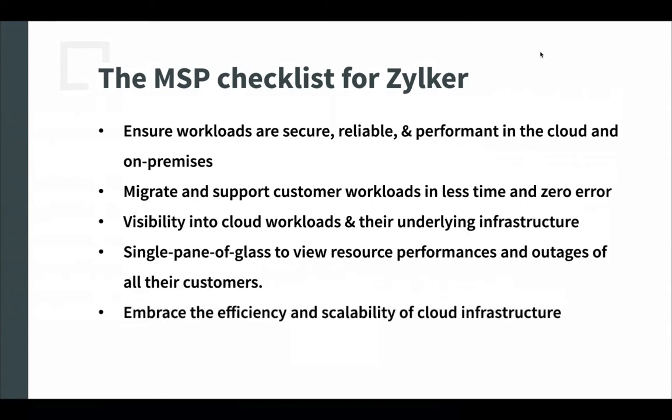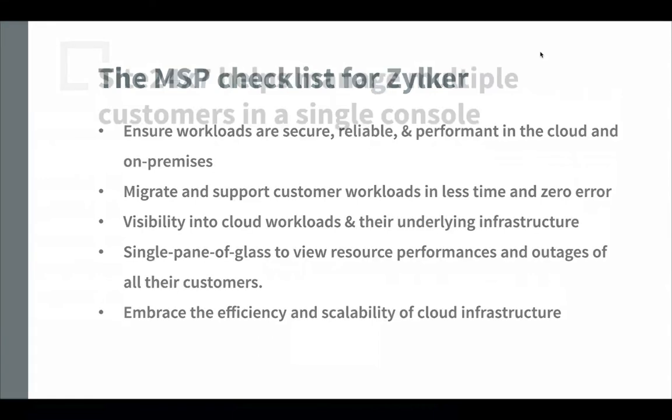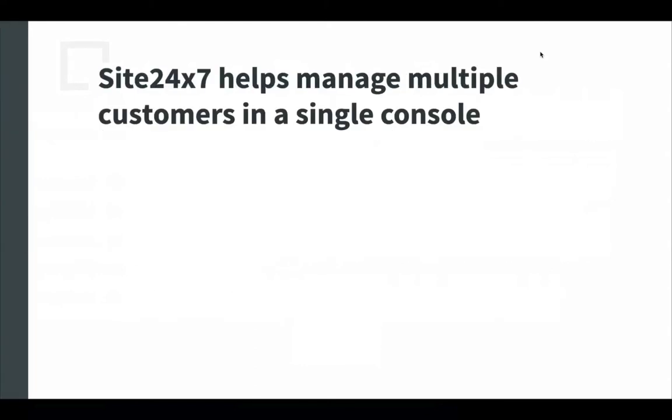Since an MSP will be providing their services to a large number of customers, they will need a tool like Site24x7 to manage multiple customers in a single console. You can securely add resources of multiple customers where the data pertaining to one customer will not be visible to another customer.